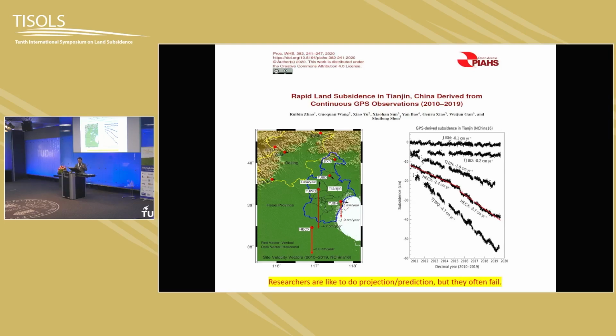Wow, that's a lot. And this one here, adjacent to Tianjin, shows 3 to 4. It's even accelerated. You can see from 2 accelerate to 4. In the north part of Tianjin, it's the mountain area. No pumping, and also the bedrock area, so no subsidence.